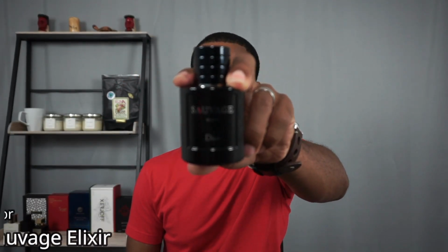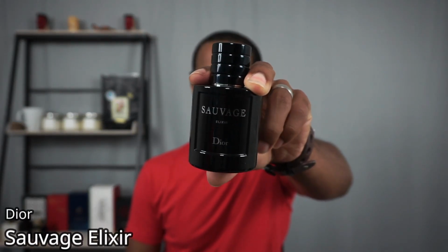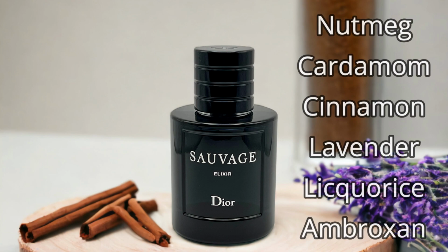Alright, next up from the house of Dior, we have got Sauvage Elixir. Dior Sauvage Elixir. If you've got any experience with this fragrance, you shouldn't be surprised that it has some serious staying power. The fragrance in and of itself is already nuclear. Very, very spicy. A lot of spices in this fragrance, particularly from notes like nutmeg, cinnamon. There's licorice in here. There's of course lots of lavender, and of course there's ambroxan as well.